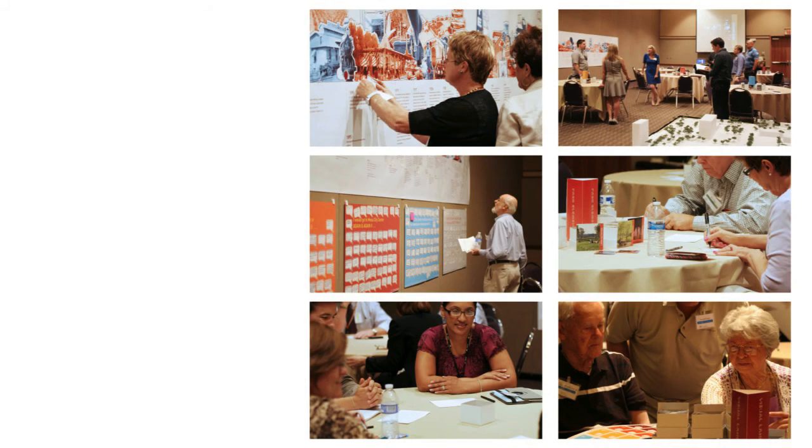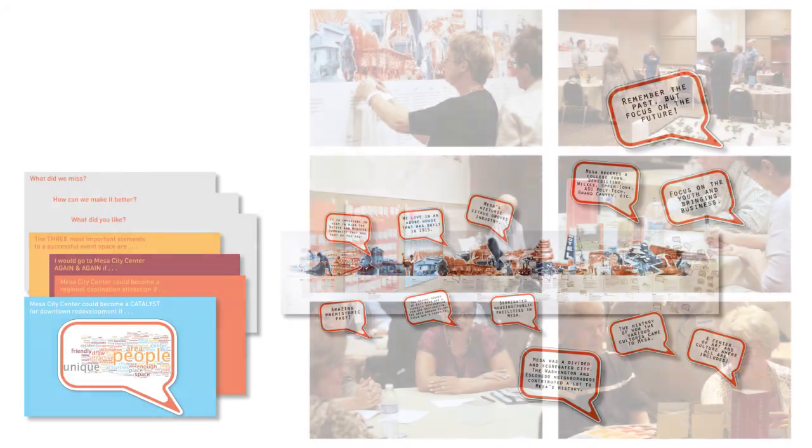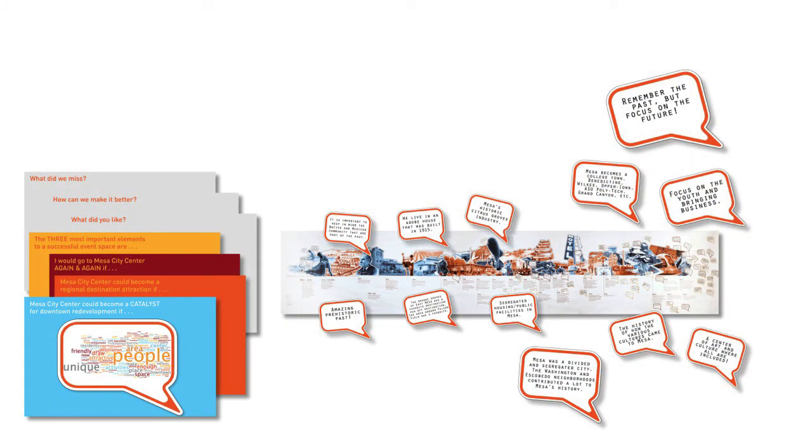We created a very fun and interactive public input process. We sought input from many diverse perspectives that included city leadership and staff, citizens, and downtown business owners. We performed six activities with over 100 people over 2 days. And this activity was designed to allow participants to express their priorities for their city center in a very fun way, and this was a game board.